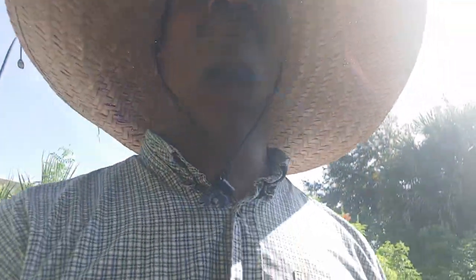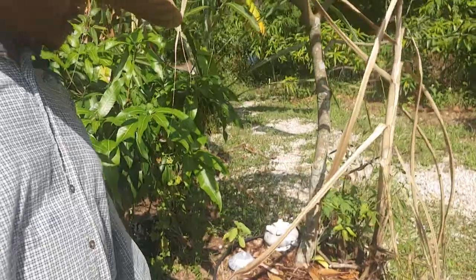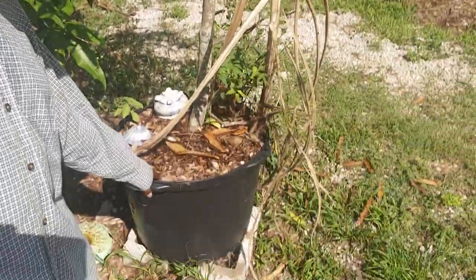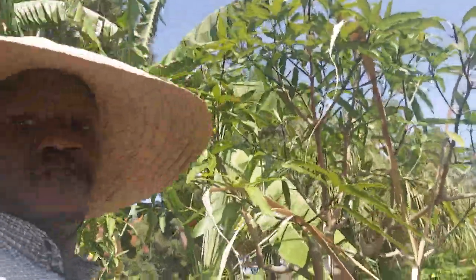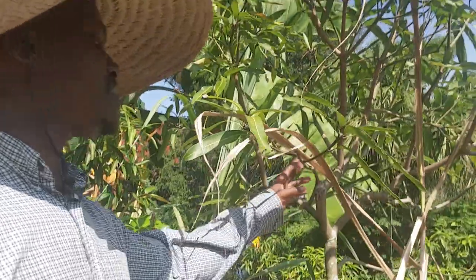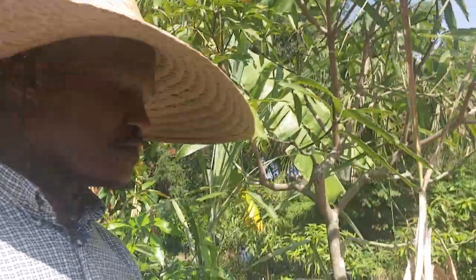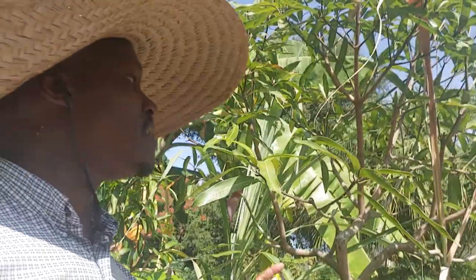Okay, so then we'll go over here and we'll look at one of my favorite trees, and it's in this 25-gallon pot here. Every year this tree has done me so well, but this year, unfortunately, it didn't. And this is ice cream. This is my ice cream tree that's been in this pot for years. Yeah, that's a piece of sugar cane in there. I stick sugar cane in everything. But ice cream, unfortunately, this tree didn't do anything this year.